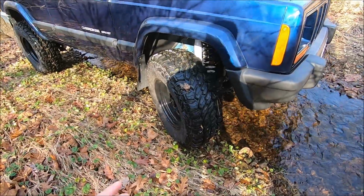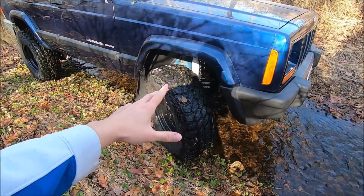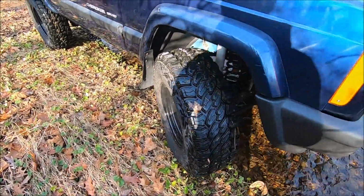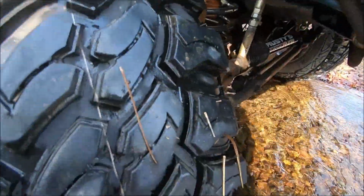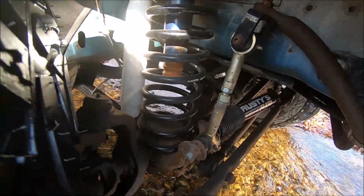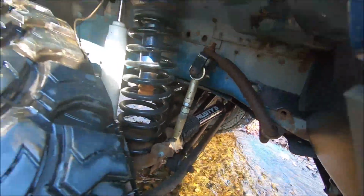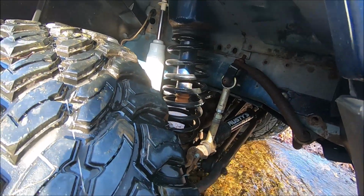So if you guys are new to the channel, this is my 2001 Jeep Cherokee XJ. We have a 3-inch lift on 31-inch mud tires here. You can get a pretty good view of the suspension right here in the front. So this is actually, as you guys can see right there, the Rusty's 3-inch advanced lift kit.